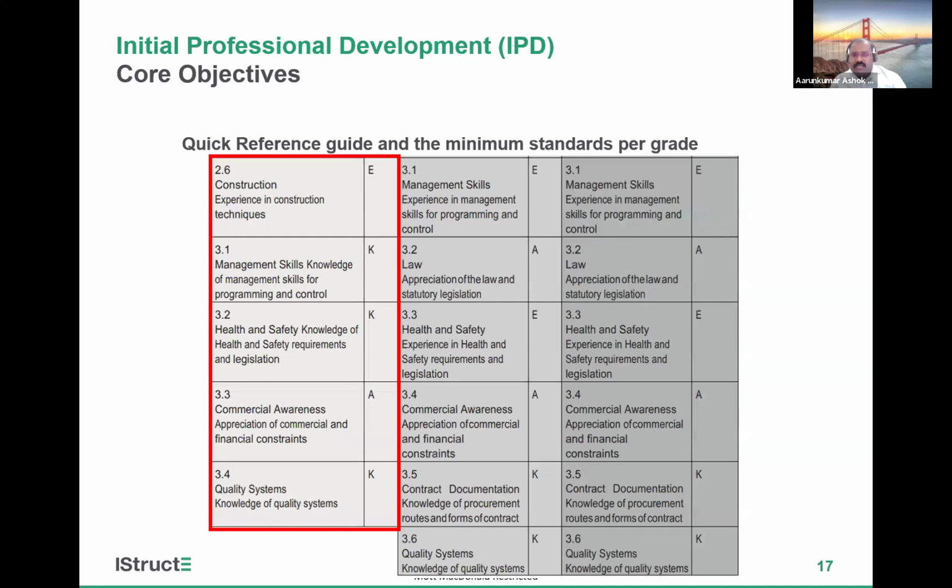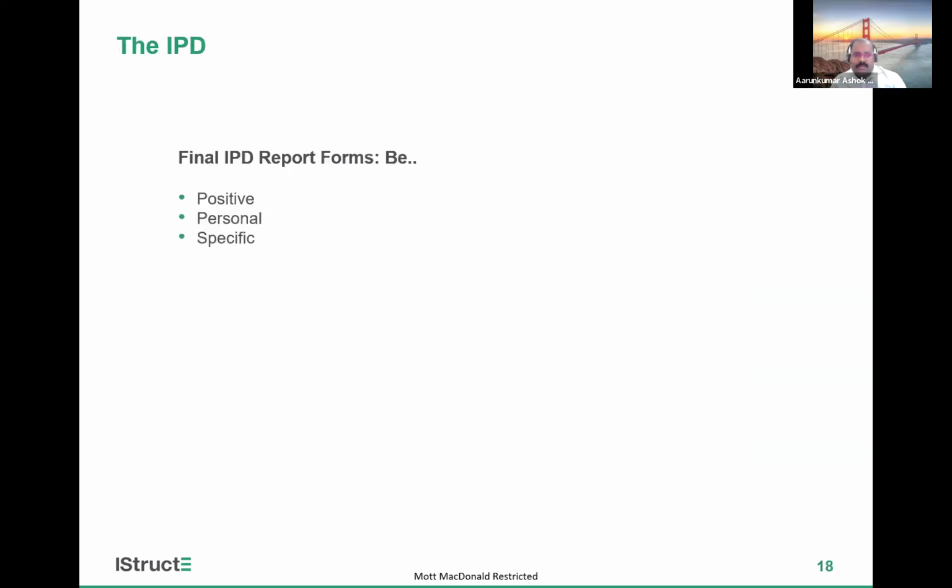Quality system and knowledge of quality system. Whatever quality we are producing, like your drawings or your documents, we can prove that as a quality system we are maintaining. Like if you are following ISO 19650, we can say that okay, we are following this quality system, so it will be covered for the quality systems.